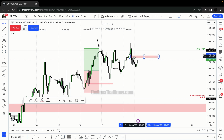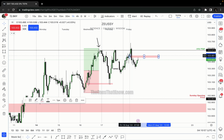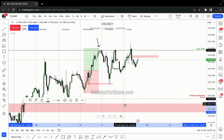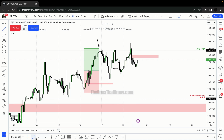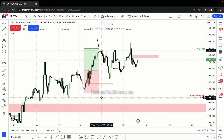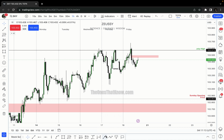Going into next week, I'm monitoring how price is treating this imbalance right here. Like I said, we have this daily BC here with sell side liquidity engineered here in the form of a trend line that could act as a magnet on price, but it's also possible that we will just see continuation to the upside and completely just utilize this imbalance here as an inversion fair value gap.